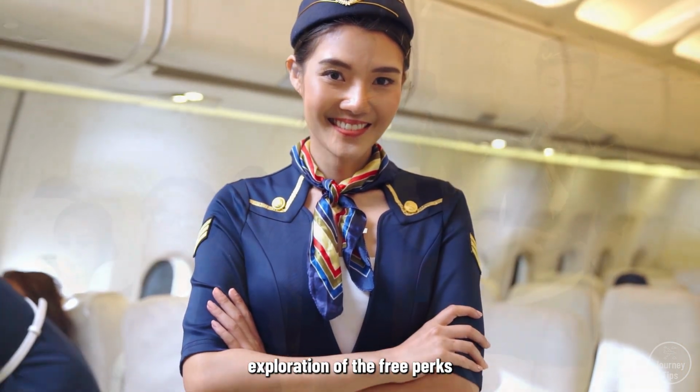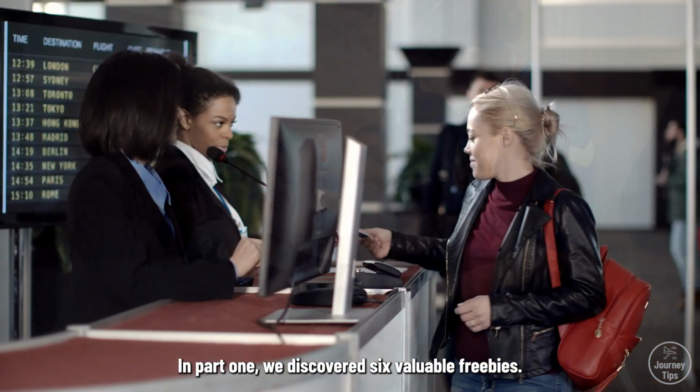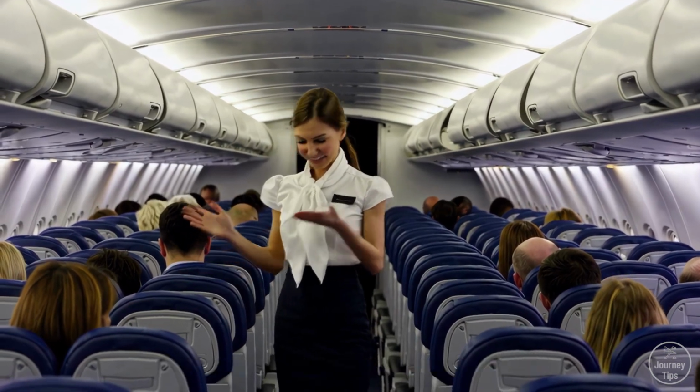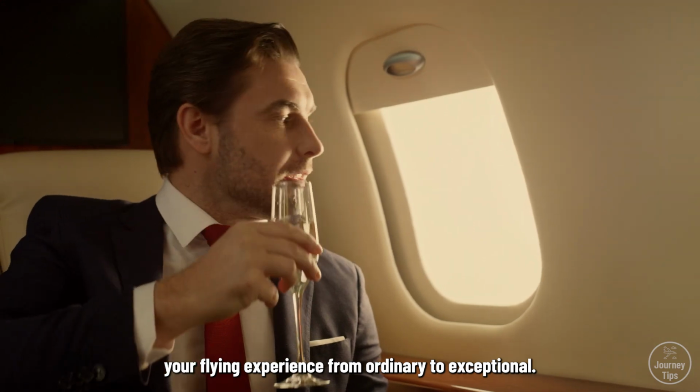Welcome back to our exploration of the free perks airlines offer but rarely advertise. In Part 1, we discovered 6 valuable freebies. These next 6 airline freebies are even more valuable and can truly transform your flying experience from ordinary to exceptional.